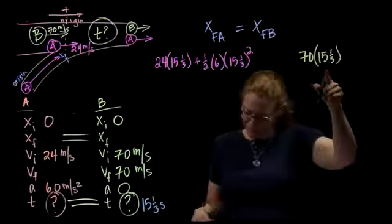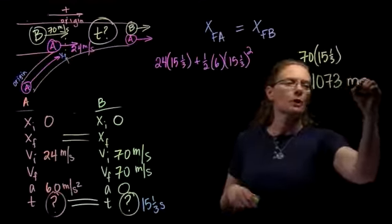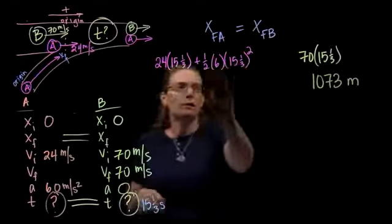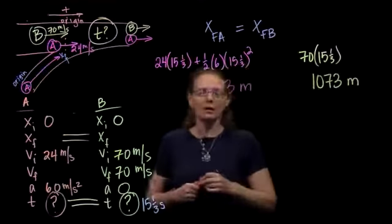I'm going to start with that one. So this one, 70 times 15 1/3, I get 1073 meters. Okay, let's hope we get the same thing with A. So if I do the math here and do that one, I get 1073 meters. Okay, pretty good sign that we got it right.